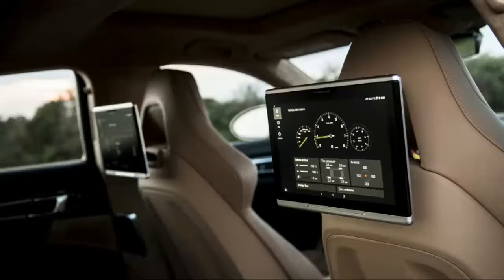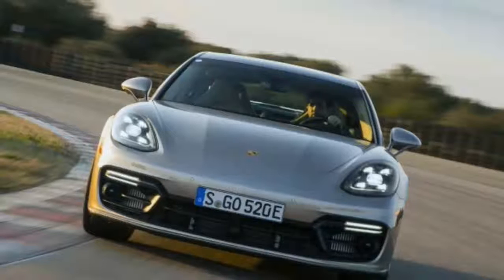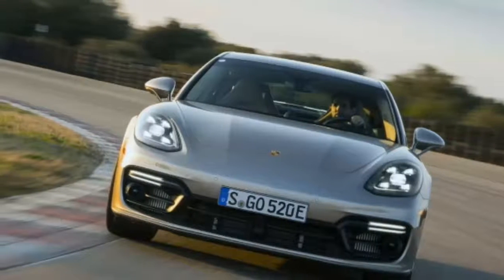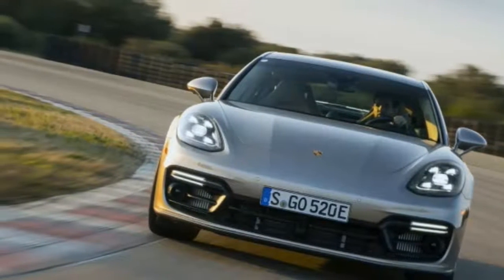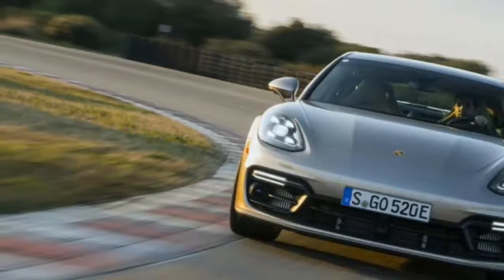The Turbo S E-Hybrid takes the Panamera Turbo's already thunderous 550-horsepower, 4.0-liter twin-turbo V8 and mates it to a 136-horsepower electric motor, for a combined output of 680 horsepower and 626 pound-feet of torque. That's a bit more than 200 horsepower shy of the 918, but a startling amount for any regular production car, let alone one that happens to be a hybrid.